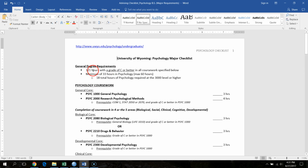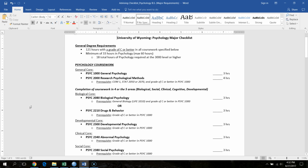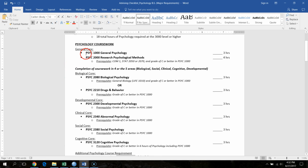So these are your general degree requirements. In terms of what you absolutely need from the department, there's a lot of flexibility. You can pick and choose most of your courses based on your interests, but below here are the courses that are required for anybody receiving a degree. First thing we'll talk about here is our general core. This is going to be Psychology 1000 or General Psychology, and Psychology 2000 Research Methods.